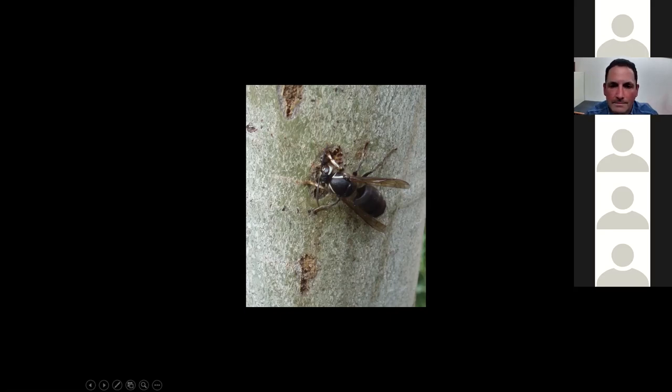But they need wood, plant material, to chew up and create that papery material. It's just a big papery ball, if you haven't seen a bald-faced hornet's nest. And where they'll go a lot of times is to aspen. Aspen get eaten by everything. They're not actually eating it for food, but they're chewing it up and they're going to make their home with it. So they'll score the bark. They'll break through that outer layer.